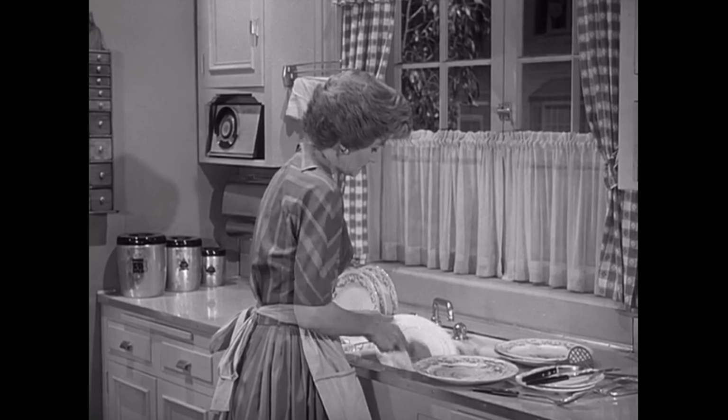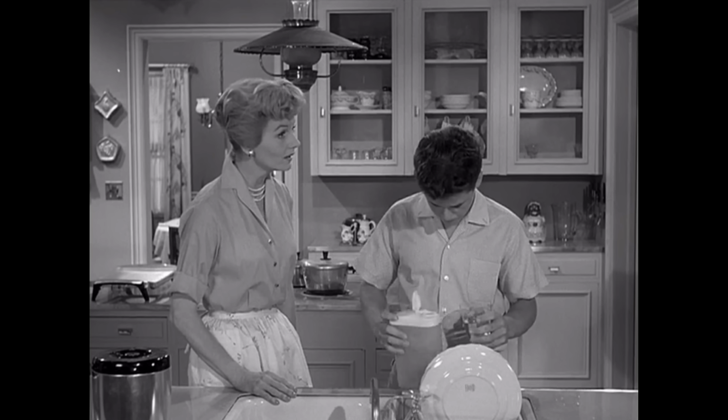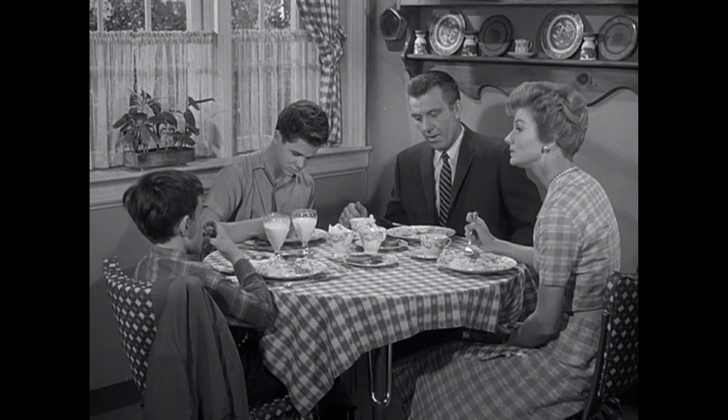On this side of the island is the wall with the sink and a window looking out to the garage. On the other side, we see a wall of cabinets holding dishes and serveware. Next to the fridge was even more counter space and cupboards. And of course, the round table where the Cleavers often had their breakfasts and lunches together.